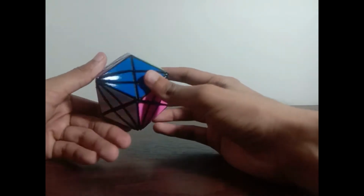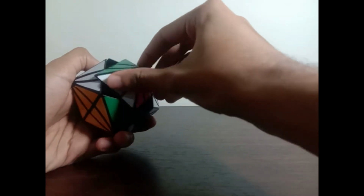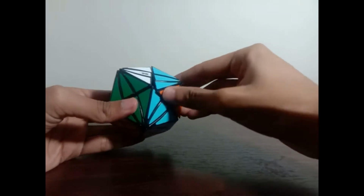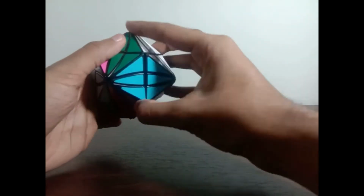Number 7, the evil eye. The Moyu evil eye is in the shape of a dodecahedron, but with rhombic faces. The solve is actually pretty intuitive up until near the end point, after which we need to think of it as a cuboid with cross cube attachments on either side.